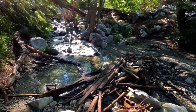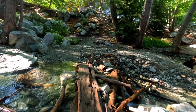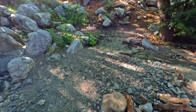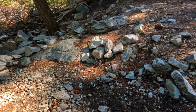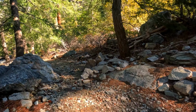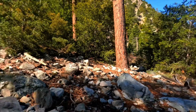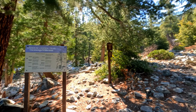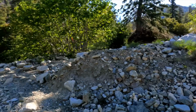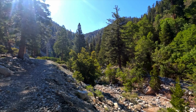So it is pretty foggy today. So we're going to see if we could catch those clouds up in the mountains. Right there, you can start to see the clouds form. And then when you get to this point, you're going to see that sign for the Cucamonga Wilderness. So this portion of the hike, it's very rocky. So just be very careful, as when you walk through so many rocks, it does hurt your feet a little bit.